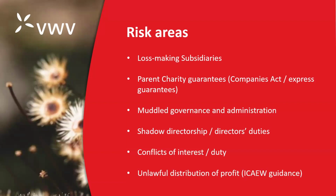That may not be the correct decision from the parent charity's perspective. So that kind of conflict of interest, conflict of duty needs to be very carefully monitored and acknowledged and addressed if it becomes clear that the conflict could disrupt the decision-making process by the charity's trustees or the subsidiary's directors.